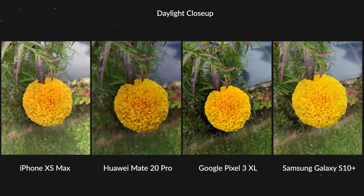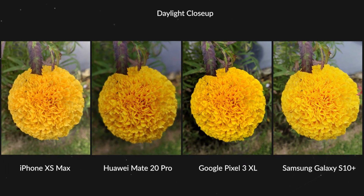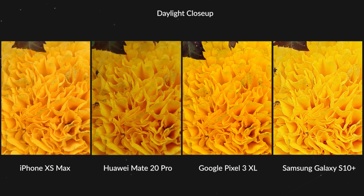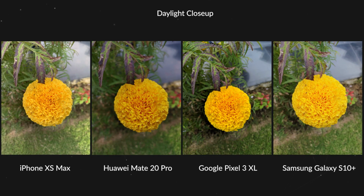We have a couple of close-up shots of flowers for you to see, one yellow and another red. Starting off with a shot of the yellow flower, you can see that the Mate 20 Pro doesn't look as impressive. It is duller than the shots captured by the other phones, and this is despite the fact that there was ample light while shooting. But there are a good amount of details on offer, I won't deny that. The iPhone XS Max has boosted the colors and the details are not as good as the other phones. Having said that, it does look attractive.